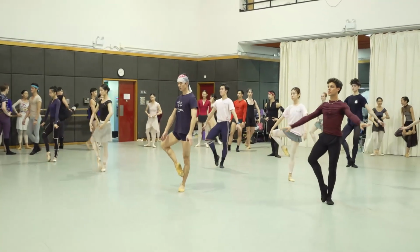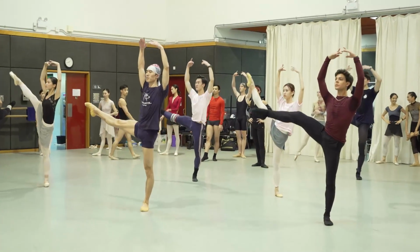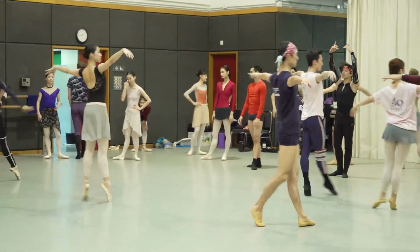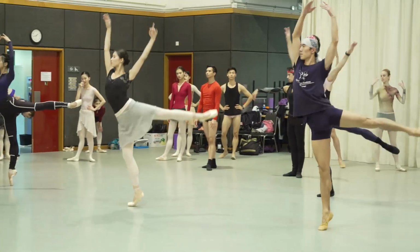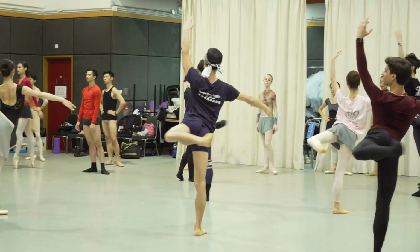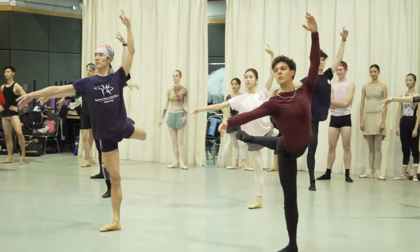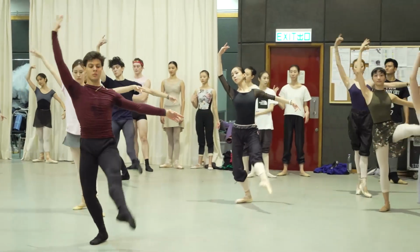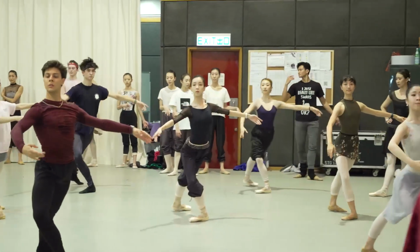Watching artists at the Hong Kong Ballet in an Adagio combination in the center, in a class led by Ki Wan Han. We get this slow, sustained movement, building strength, working on line, presentation. One of the more challenging combinations in the class, of course.